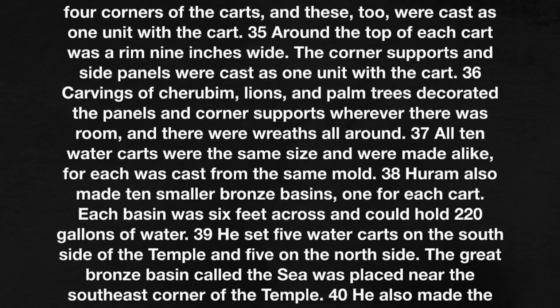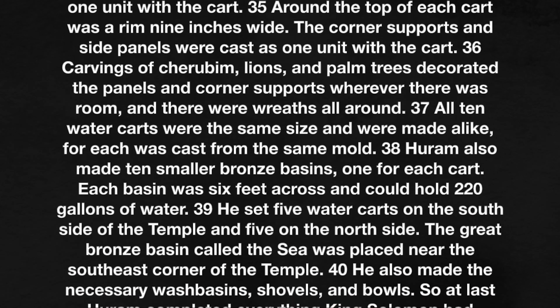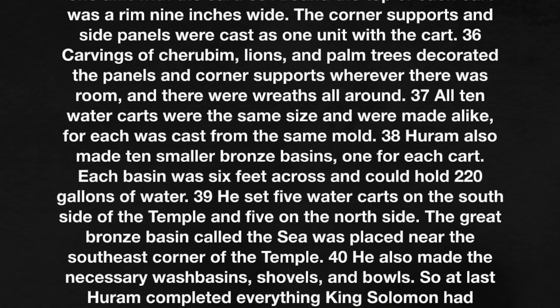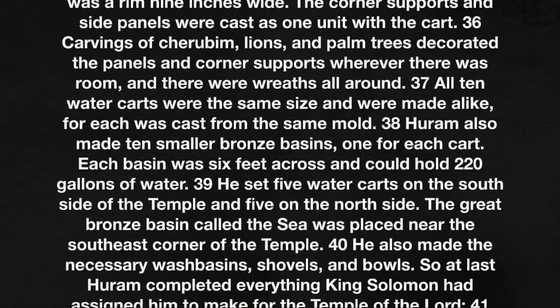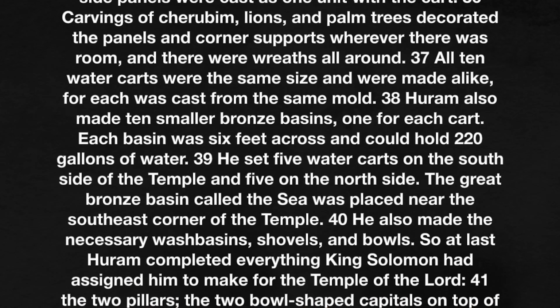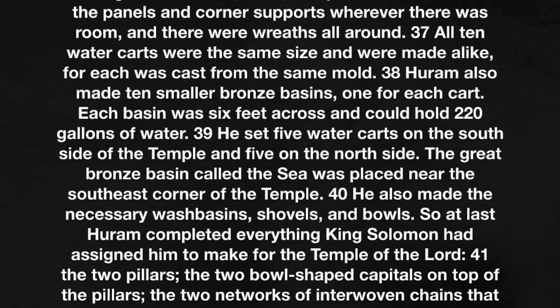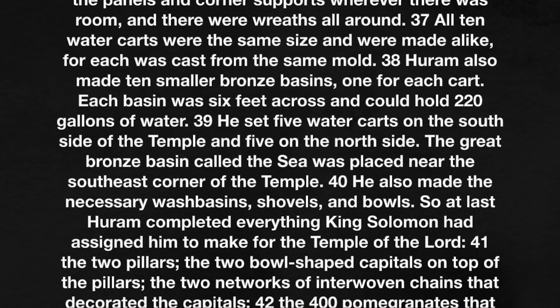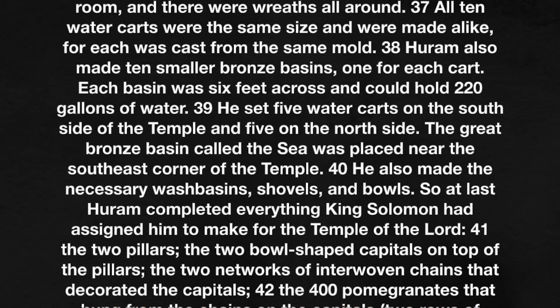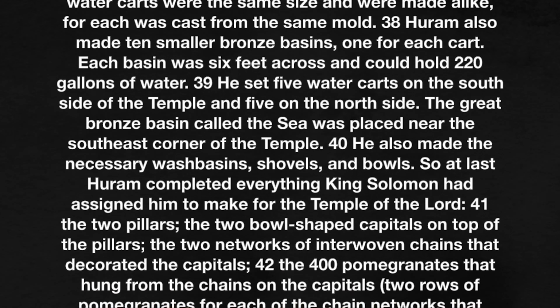Carvings of cherubim, lions, and palm trees decorated the panels and corner supports wherever there was room, and there were wreaths all around. All 10 water carts were the same size and were made alike, for each was cast from the same mold. Huram also made 10 smaller bronze basins, 1 for each cart. Each basin was 6 feet across and could hold 220 gallons of water.